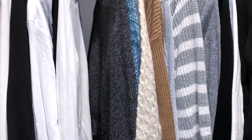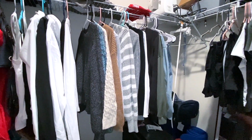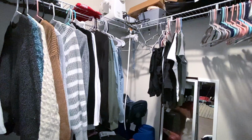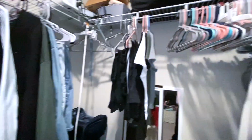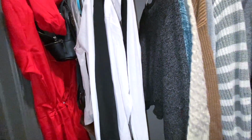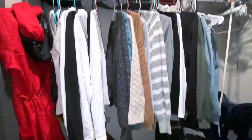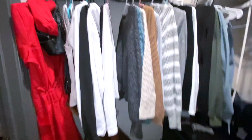And let's zoom out. So this is my closet now. Don't mind this stuff up here. We're gonna declutter all that in separate videos because all of this needs to be decluttered and moved around. But maybe I'll sell this Halloween costume, and then in another video we'll tackle purses, junk from up here under the bed, maybe some of this stuff.